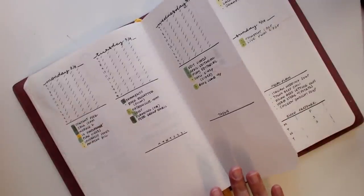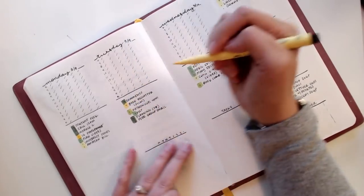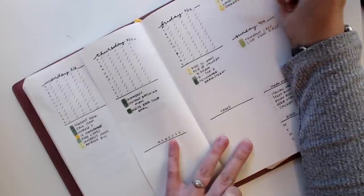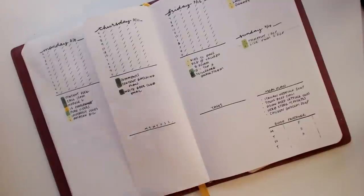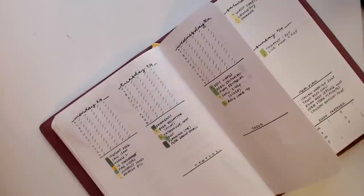And then this dark color is for moving related. All right. And then I'll do the same thing when I put my tasks in. But now that I've got those in, I'm going to draw my weather in, and then I'm going to draw a doodle before I put my last tasks in.